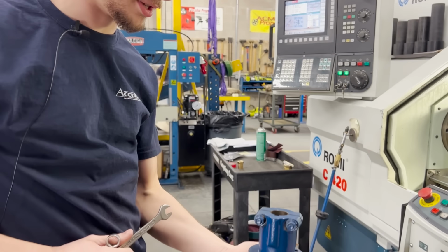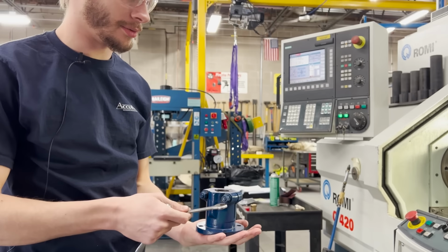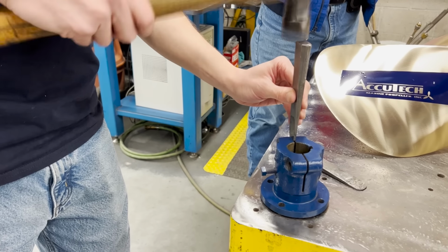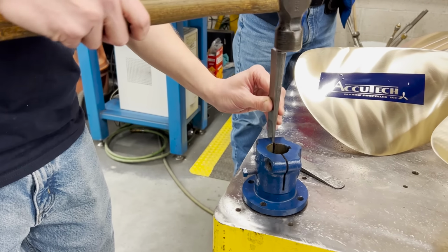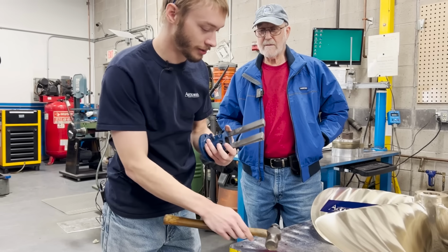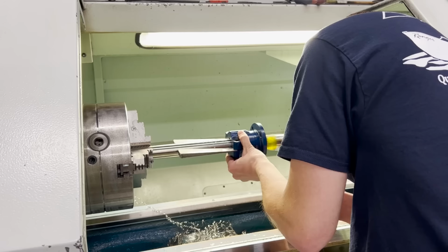Arabella is going to have a split coupling, so we're going to have to take out the bolts. We're going to have to put wedges in and open this up a little bit so we can actually get it onto the shaft. All right, so take it back to the lathe.